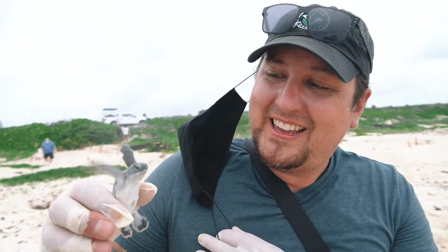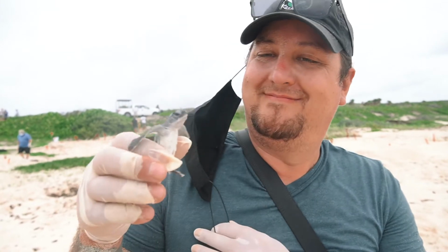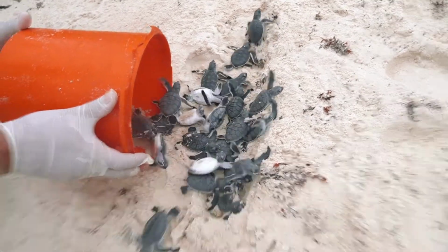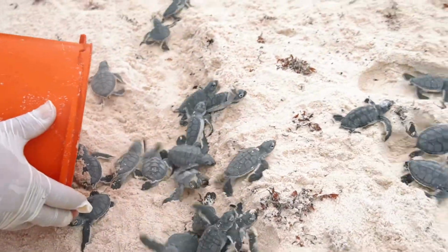Did it! I just watched a whole nest of turtles rush out to the ocean. That was incredible. That was one of the coolest things I think I've ever seen in my life. Bye, little buddy. You're about to be free. Then it was time to release the turtles that we had rescued. We felt like proud parents watching them make their way to freedom.